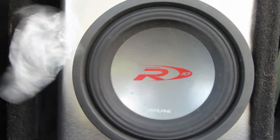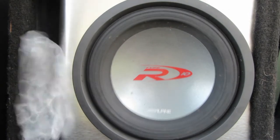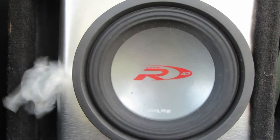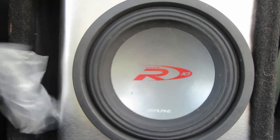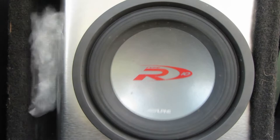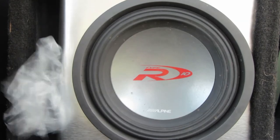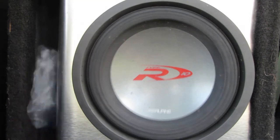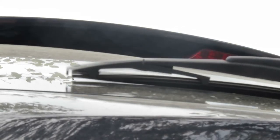That was strange, but anyways, this sub has not lost any of the quality throughout the years. Buddy Matt said that on occasion, this sub would pop the amp into protect mode, but that did not happen to me one time, so who knows. Thankfully, Alpine made this sub tough as fuck, with a Kevlar reinforced pulp cone with Santoprene trademark rubber surround to keep people from ruining such a great thing.